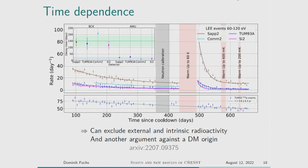Then, of course, we also checked the time dependence, since we have seen this before. Let's first look at only this left part, which is the dark metadata set. Here, we again observed that in all of these detectors, the rate was decaying over time. If we look at this in the same energy range, it's even a comparable decay time of about 150 days on average. Then we also checked if the neutron calibration has any influence on the rate, which it did not, at least not visibly.